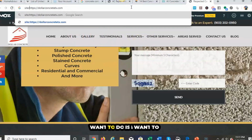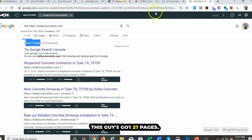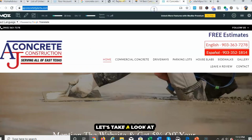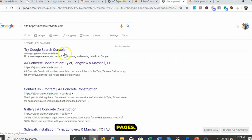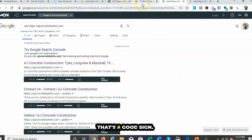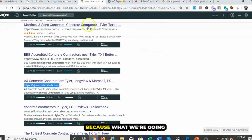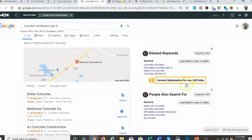One other thing I want to do is see how many pages he has. This guy's got 27 pages. Let's take a look at this guy. Oops, this guy's got 9 pages. So our number one competitor has 9 pages and is ranking. That's a good sign, okay? Because what we're going to do is build a huge website and make it an authority and all that. So that's one of the things.